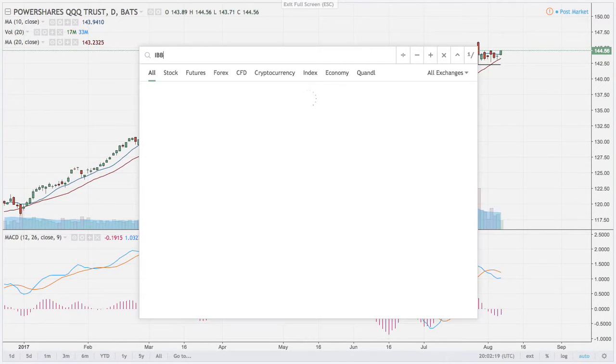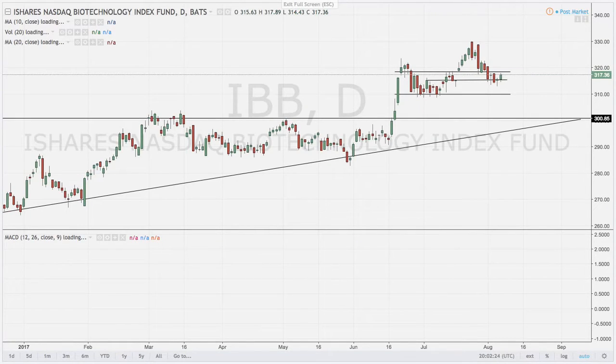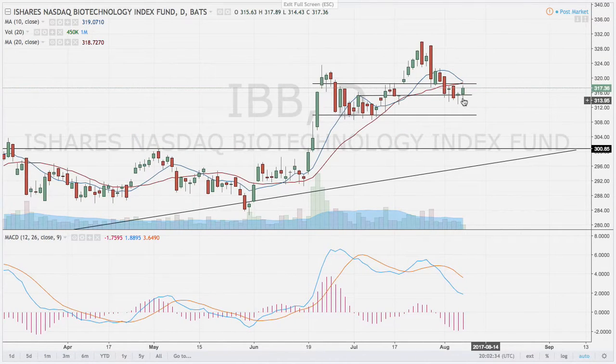Okay, let's take a look at the IBB, the biotechs. This is one of my favorite sectors. I'm sure you guys probably know this by now. We are holding this 215 area. We held that last Friday. We printed a doji candle, and today we are confirming higher. So a little bit of a higher demand for stocks in the biotechs.